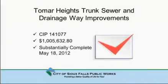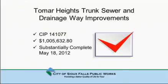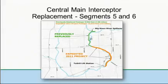This was a $1 million project that was combined storm and sanitary work. Central Main, we've talked about that a lot. We all know the impacts that happened on the bike trail last year. The Central Main was a significant project for us, and it was one that we put as a high priority for us because we had a capacity issue with the Tut Hill lift station. The Tut Hill lift station was able to pump and work throughout all those high flow events, but the pipe downstream from the Tut Hill lift station could not carry the flow.